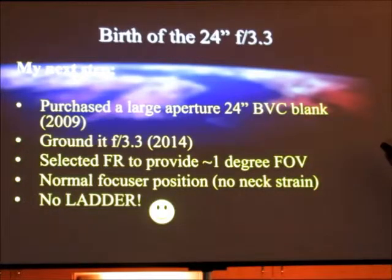So I managed to pick up a 24-inch mirror, just a blank. It's called a BBC. It's just a black glass. It's nothing special. I ground it to f3.3 in 2014, and I actually wanted f3, but I couldn't do it because that mirror is actually laminated in layers. I didn't want to break it. I was getting close to breaking the next lamination layer, so I stopped at f3.3. But I got it close to 1 degree, which is what I was aiming for. I wanted to fix my neck strain problem, and again, the happy face with no ladder is what I was hoping for.